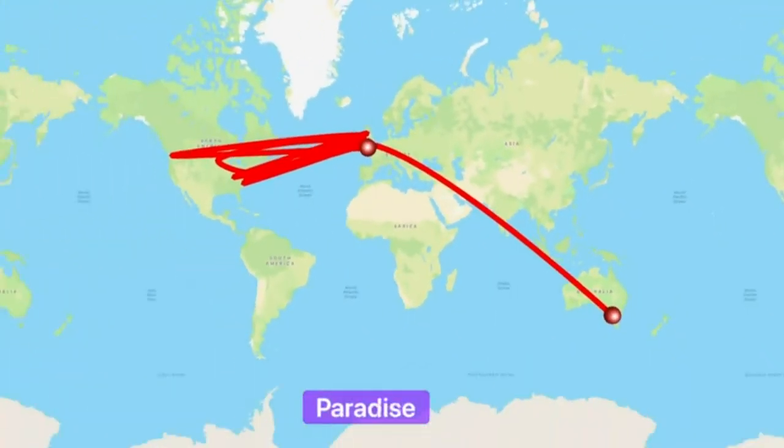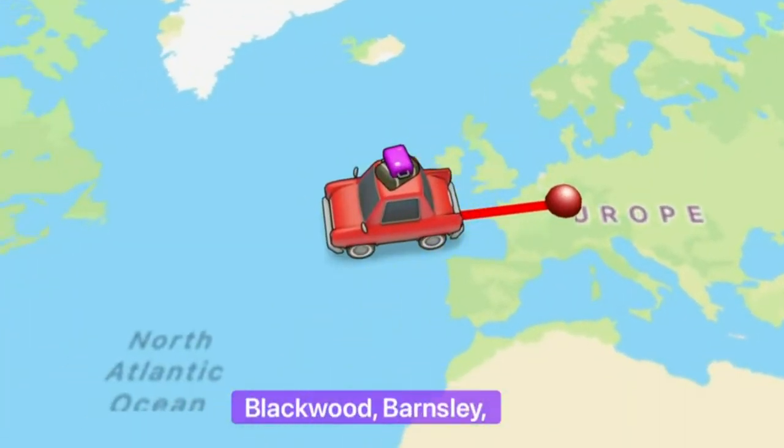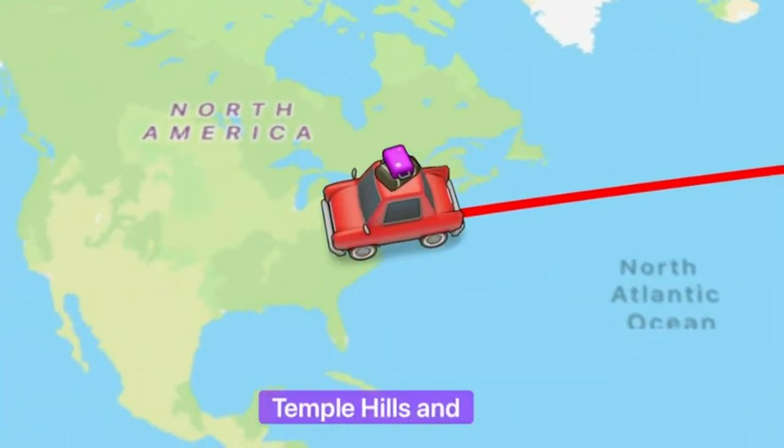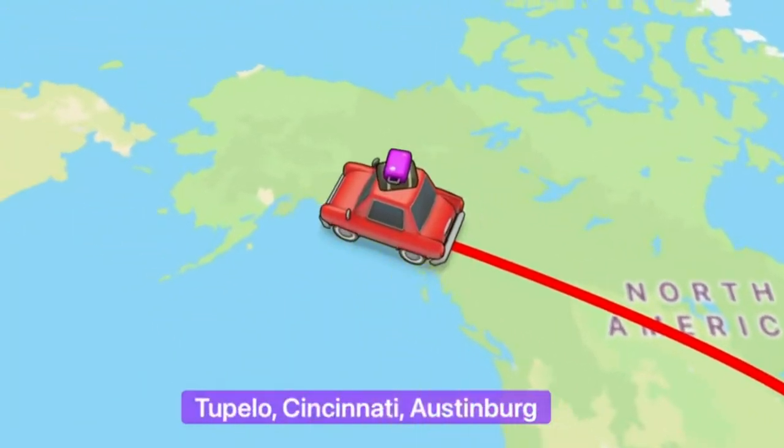Crafting Parachute, Paradise, Papillion, Petersburg, Sutton, Bristol, Brighton, Brooklyn, Blackwell, South Shields, Tampa, Pella, Cary, Ottawa, Hull, Harrisburg, Lexington, Tupelo, Cincinnati, Austinburg.